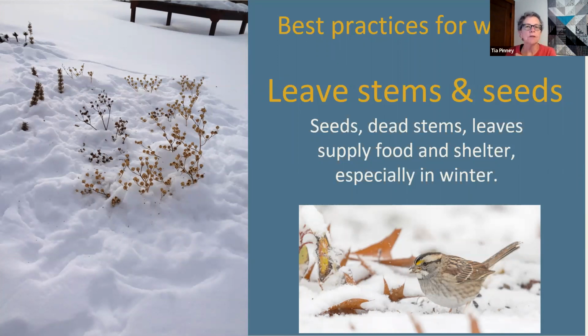Again, going back to the best practices in terms of winter, the best thing you can do in the winter is do not clean the yard. Leave the stems, leave the seed heads on the stems, leave the leaves on the ground. All of these things supply food and shelter. Many of our overwintering insects overwinter as a pupa, some pupal stage, cocoon, chrysalis, think that concept. And they do so inside of a stem, under the leaf litter, all of these things.